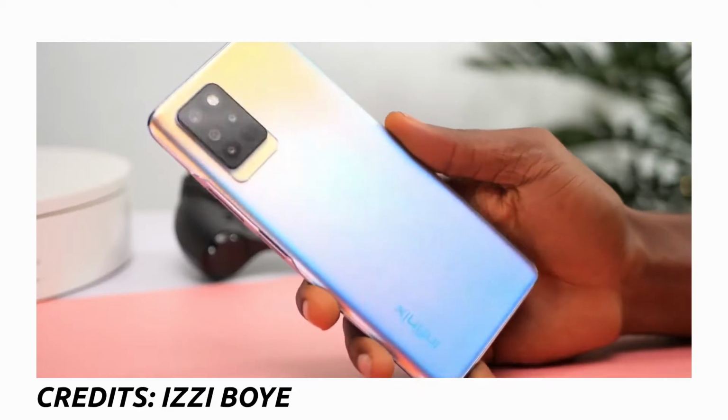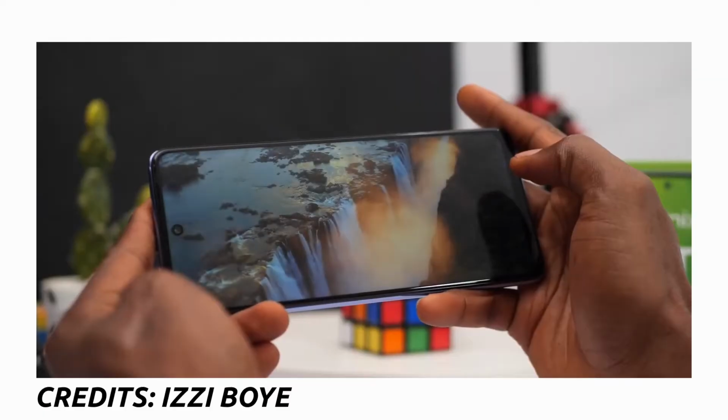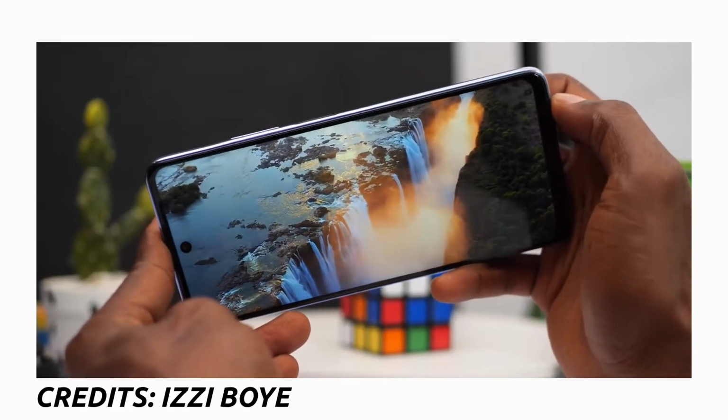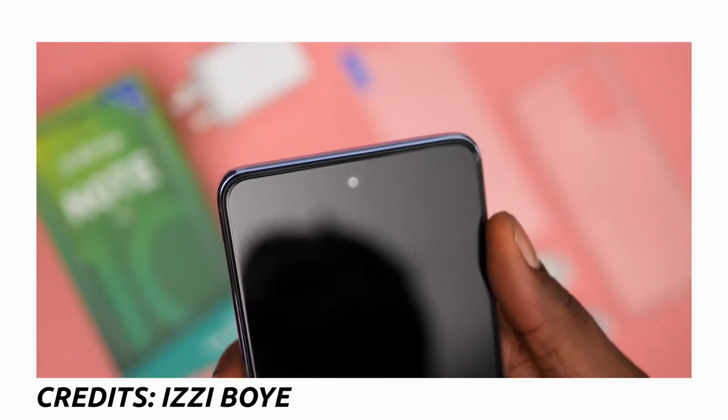The Infinix Note 10 Pro has a total of 5 cameras, 4 at the back and 1 at the front: a 64-megapixel main sensor, an 8-megapixel ultra-wide, 2-megapixel depth and monochrome cameras, and a 16-megapixel selfie shooter. It's capable of shooting 4K video on the main sensor and 1080p video on the selfie camera.